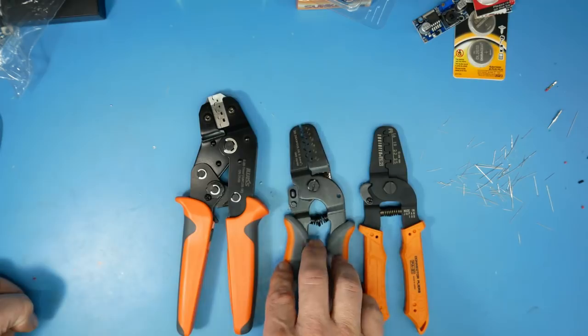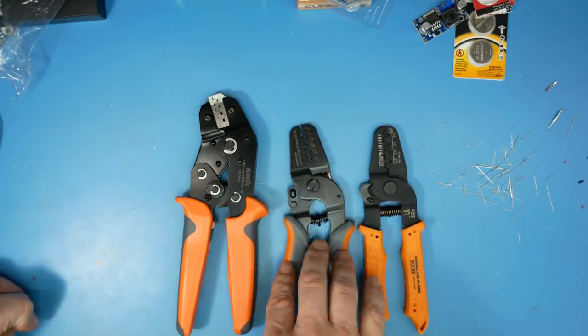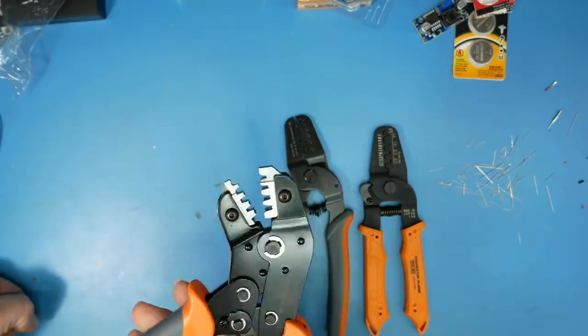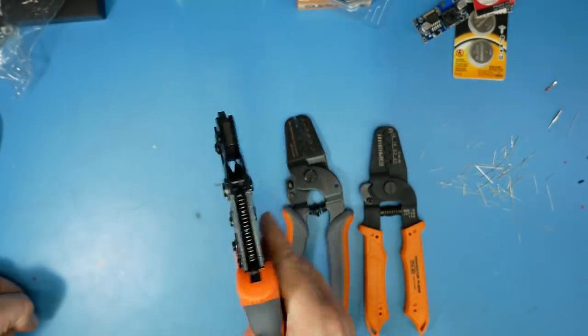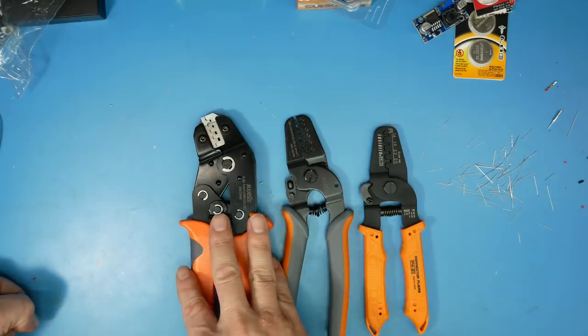There is one more set of IWiss, actually two more, and they all go larger than this one, and they're very reasonable. As far as the ratcheting, they do actually make another one that does smaller. I don't remember the model number of it. DuPont, Tyco, JST, Molex, all these do pretty much the same thing.